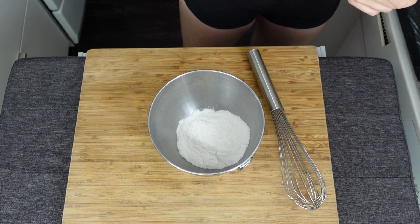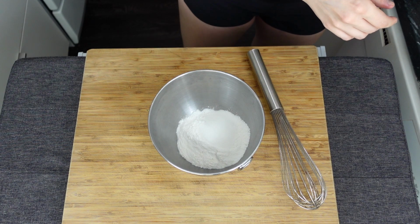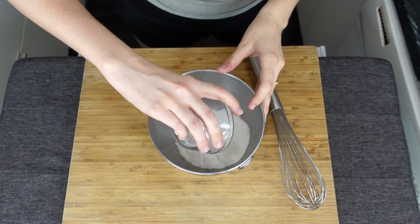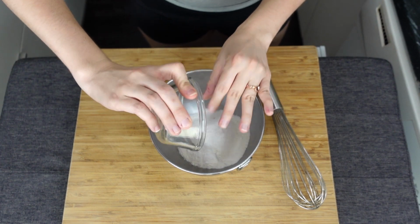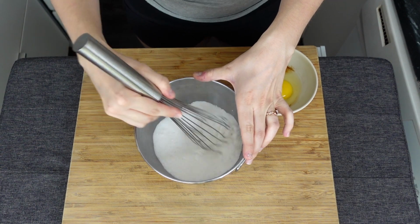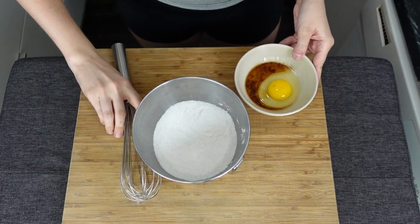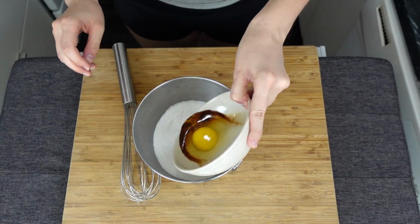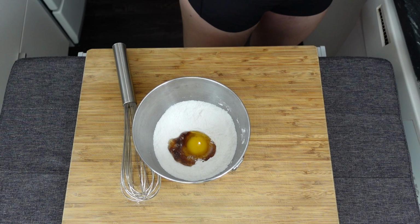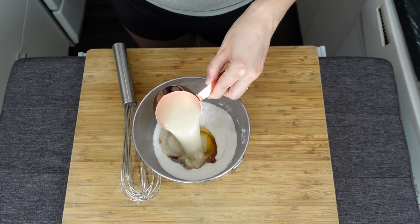We're going to add our sugar and salt and our baking powder and our baking soda. Just dump all of that right in there. And then what we're going to do is whisk that up so that it's really nice and evenly combined. Then we're going to add in our egg and vanilla and our 1/2 cup of our plant-based milk.